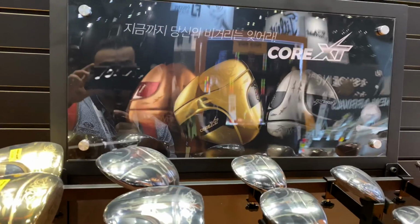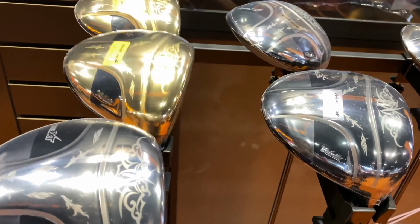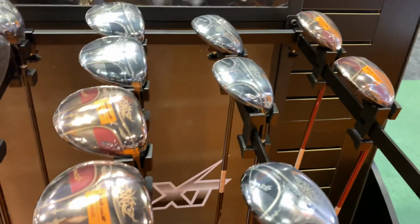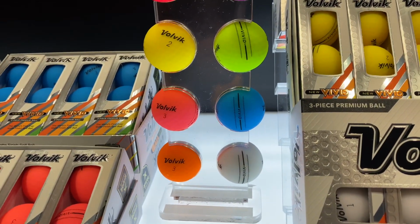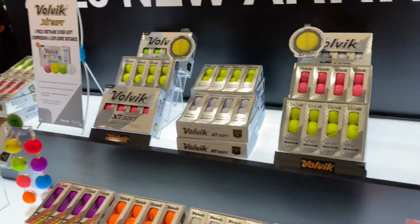It also has a wood line with Core XT. These ones in the back are all gold. That's a silver. There's the gold. Really cool. So this here helps show Volvik's color options. You got white, orange, blue, salmon, pink, green, yellow, purple, and red. Really cool.